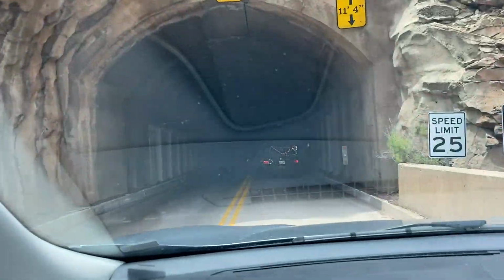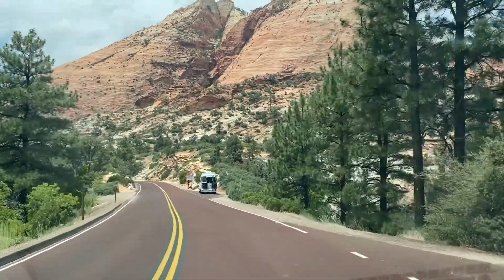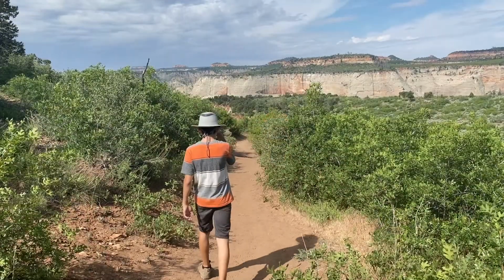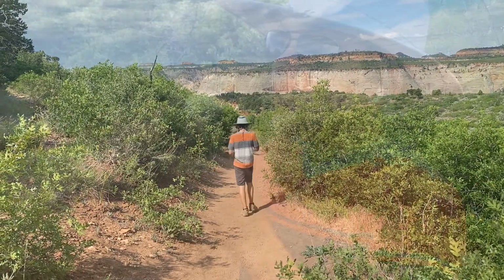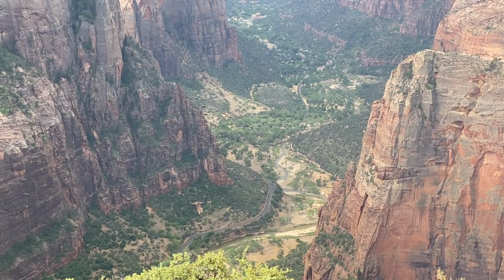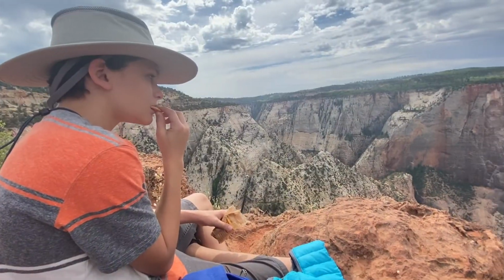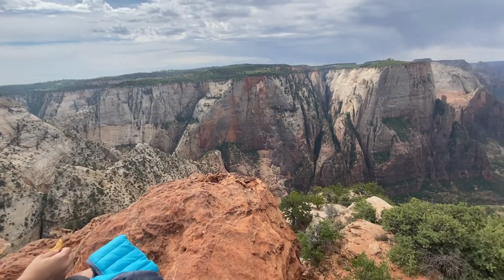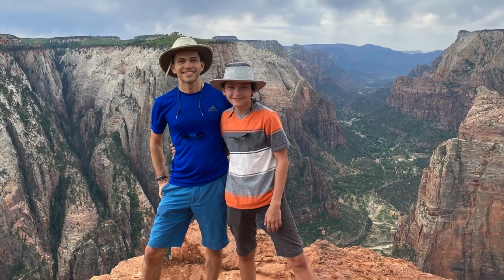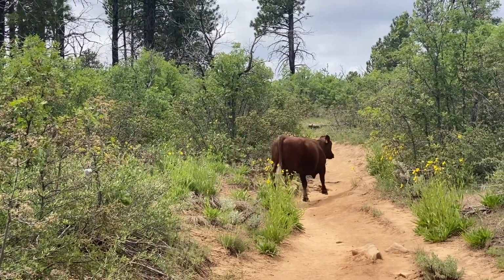On Wednesday, we drove through the 1-mile Zion Mount Carmel tunnel to the east side of the park. There, we hiked 7.3 miles on the East Mesa Trail to Observation Point. The view at Observation Point was the best view we'd seen yet, surrounded by mountains. Many of these sandstone cliffs are over 2,000 feet tall, and in building terms, that's about 200 stories tall. And on the way back, I was surprised by a cow walking down the trail.